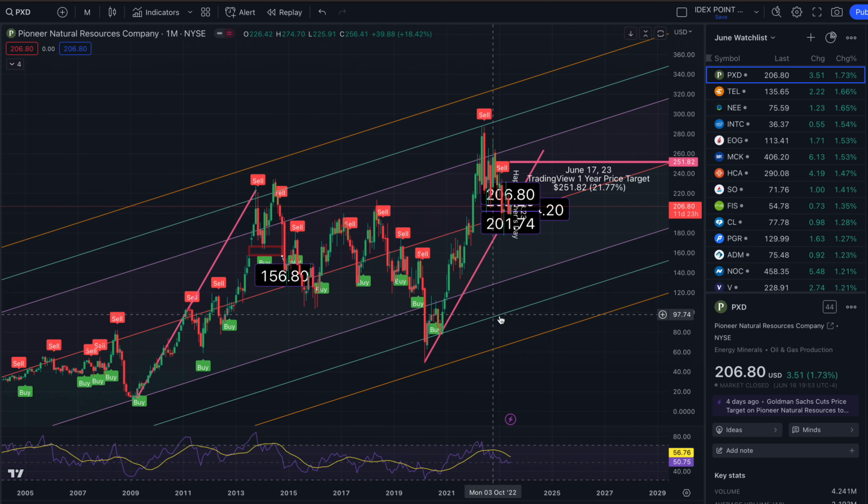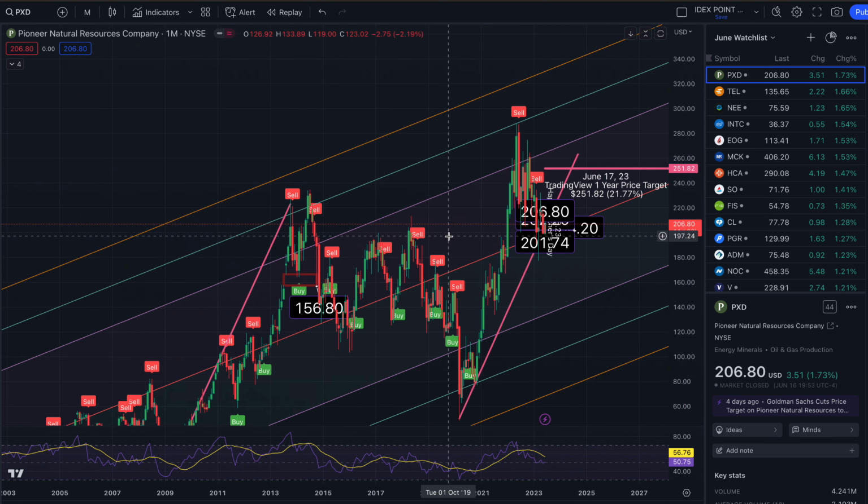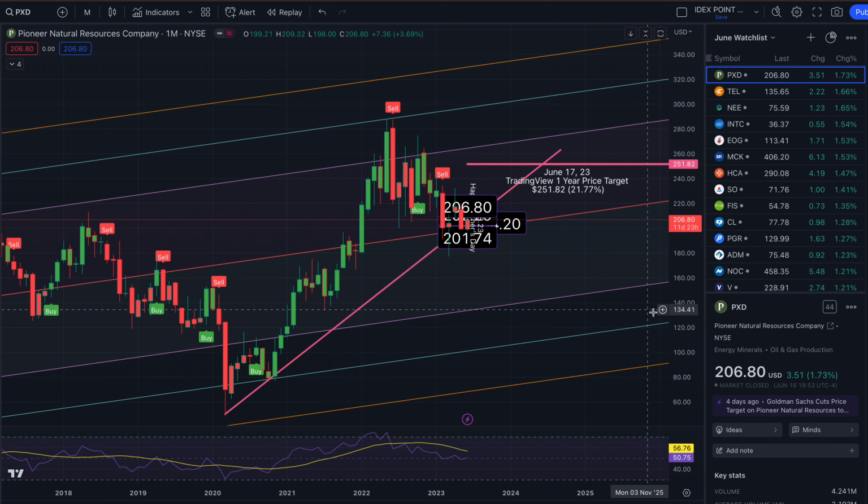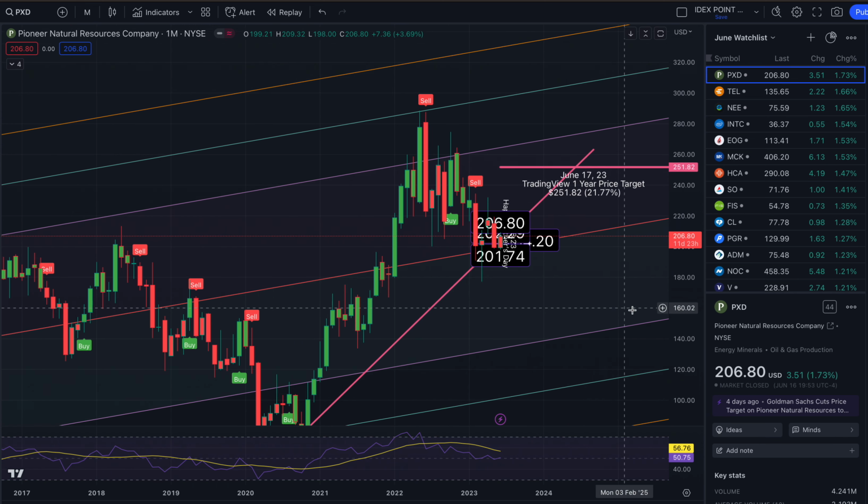So PXD, the 1 year price target is 251.82. And it's hard to see because I have all these markings as I look at the chart, but we are right here. So this is the target, but I think obviously we will go even higher than that on the monthly time frame, and that would take it to 264.04.